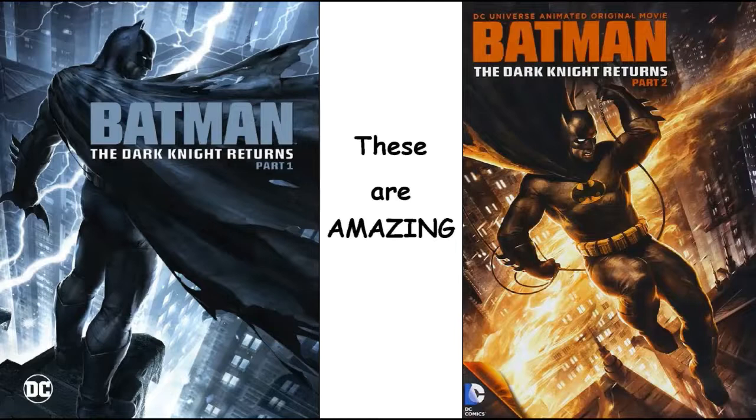They're just mind blowing. The skill and the limpid attention to detail in this adaptation of Dark Knight Returns is astonishing. I watched them with my partner who knows very little about comics. She had no idea what this was about. And after we watched them, she turned to me and she was like, "These are amazing." I said, yeah, they absolutely are phenomenal. So please, if there's one thing to take away from this video, please go out and buy and watch these movies. They're brilliant.